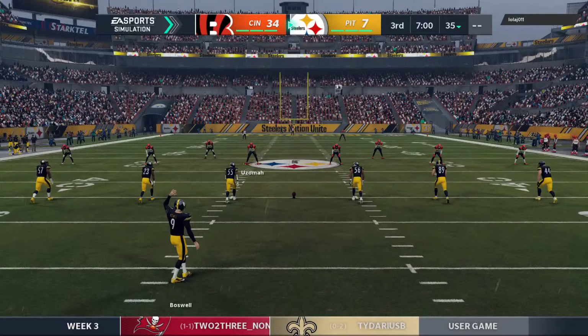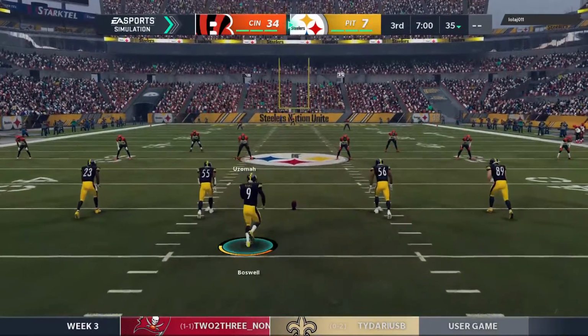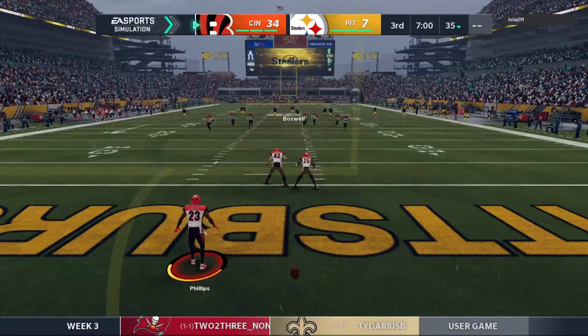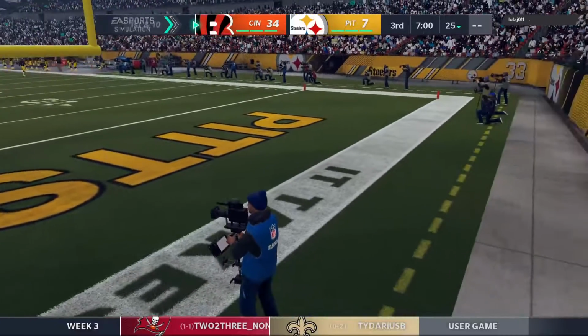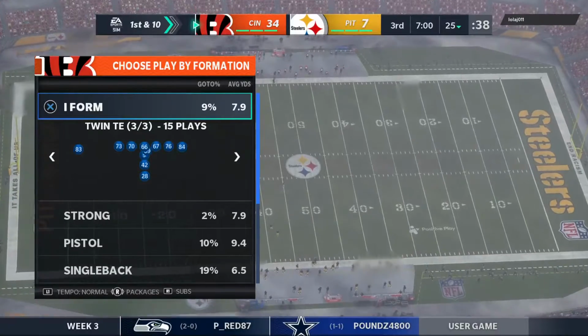Chris Boswell to kick off for Pittsburgh. Forecast calling for more of the same. The rain set to continue as we are underway in the second half. And that one will bounce out of the back of the end zone, so we will start here at the 25.